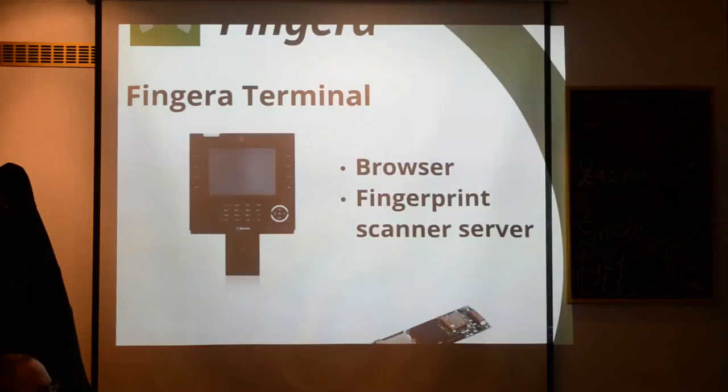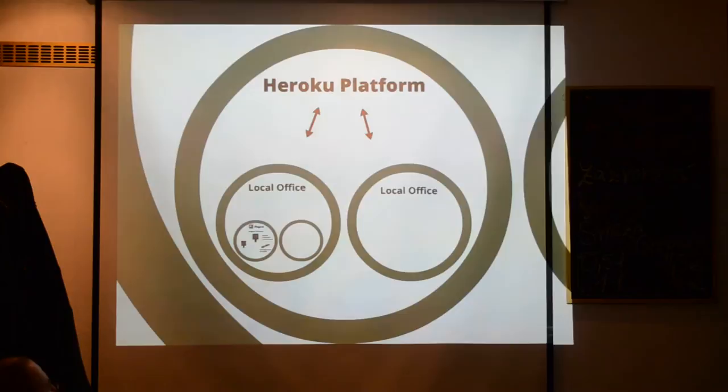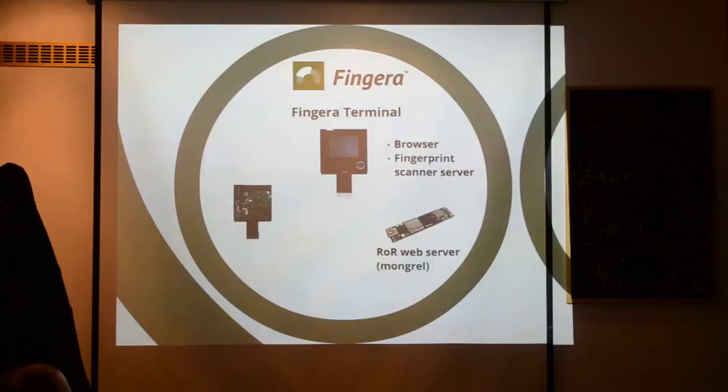So I'll go back. This is the architecture, or the whole setup. You can imagine that you need to follow your time and attendance in more offices, and you would like to synchronize your information. So there will be one web server running on the Heroku platform, a standard Ruby on Rails application, which will be synchronized with the data in your local office, where a Fingera terminal will be running.